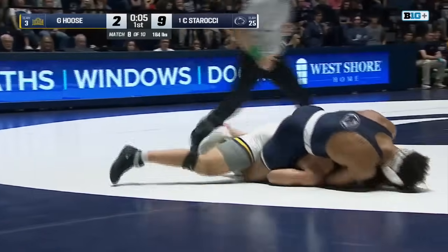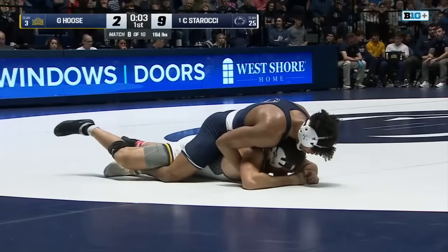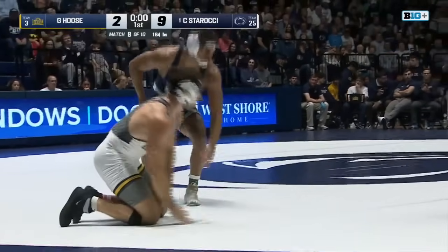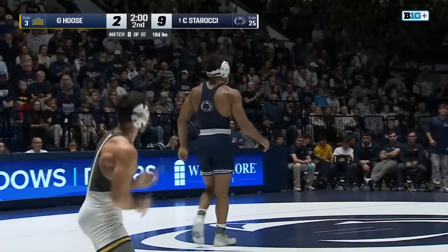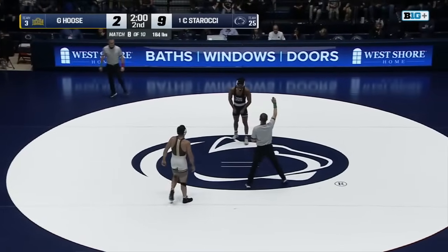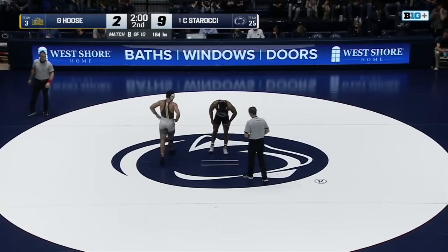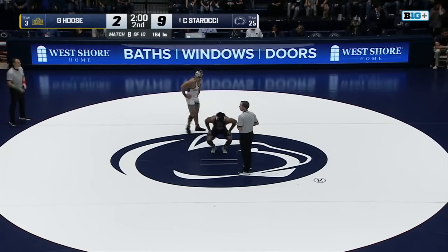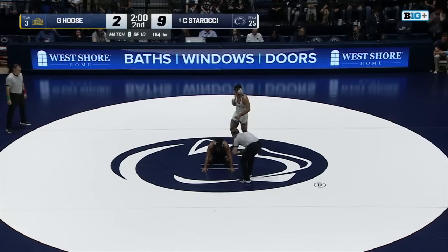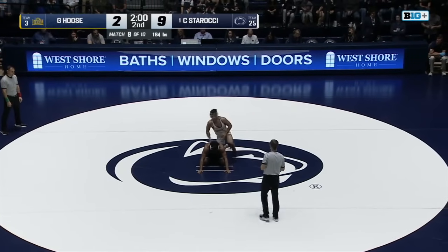Crowd getting into it there. I almost jinxed that really bad. 9-2 Starocci. He had one little trick left up his sleeve, but fantastic first period. Great job saving the energy to get a late shot and then keep Hoose on the ground. Because maximizing points, I mean, especially when you're in tech fall range, it matters.